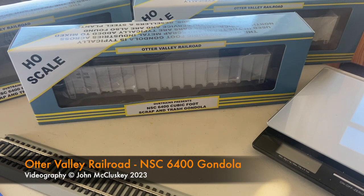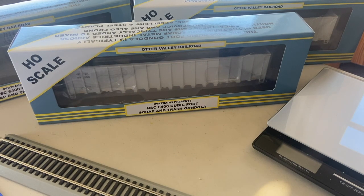Hello again, everyone. Here we are again with another unboxing. Today we're going to be looking at the Otter Valley Railroad National Steel car, 6,400 cubic foot. They're calling it a scrap and trash gondola.